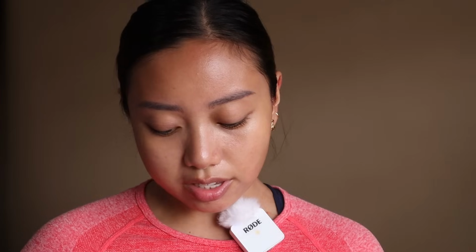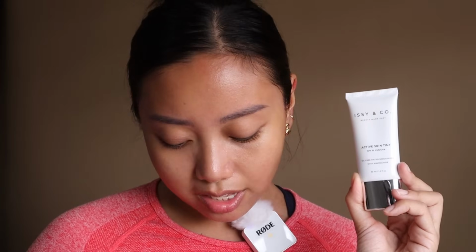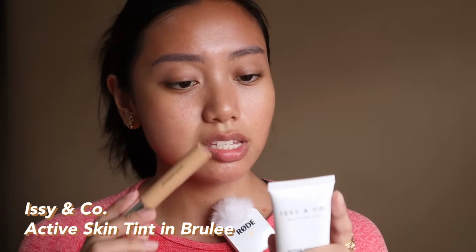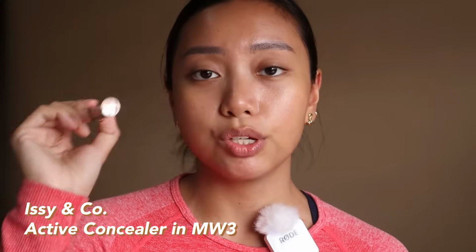While we let that set, I want to introduce you to some products I'm going to be using. Of course, we're going with local, affordable options. We have the Issy and Co. Skin Tint. This is what we're going to be using as our base. And I also want to show you the Issy and Co. Active Concealer, because I've been using Get Ready With Me Cosmetics for my past videos. It fell! So now let's use this one for a change. This is Brulee, which I really love. This is the shade that I've been using for a while. For my concealer, we have MW3.